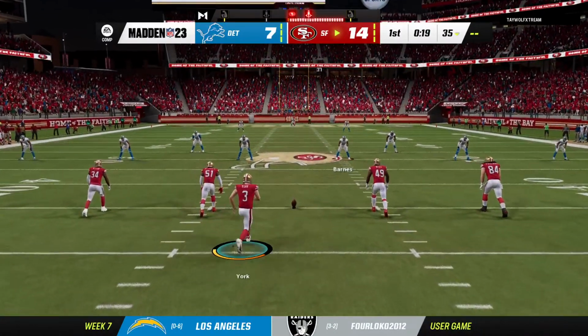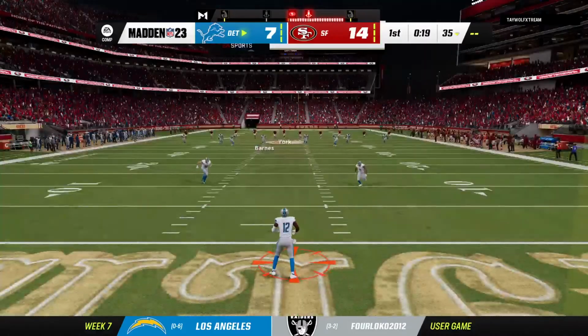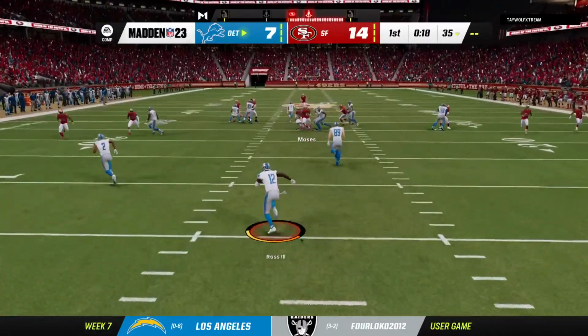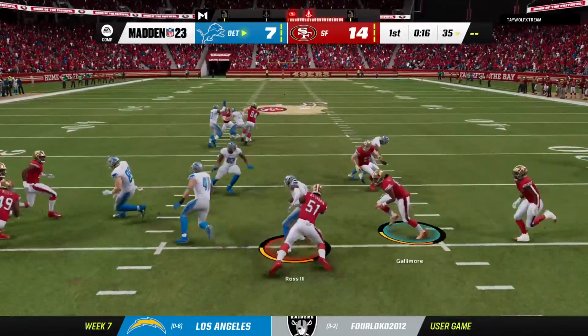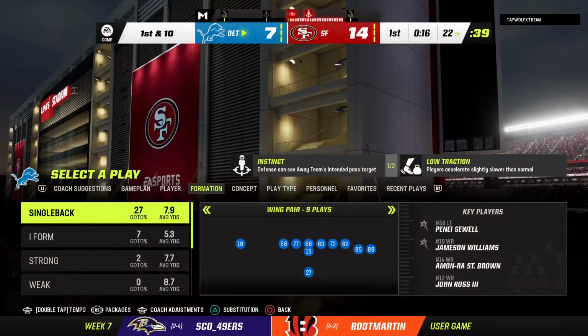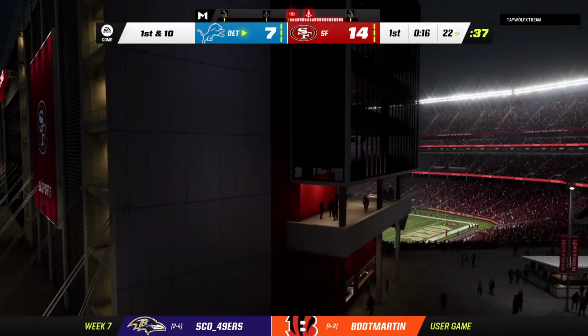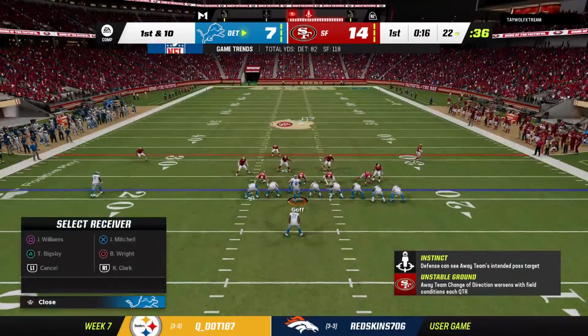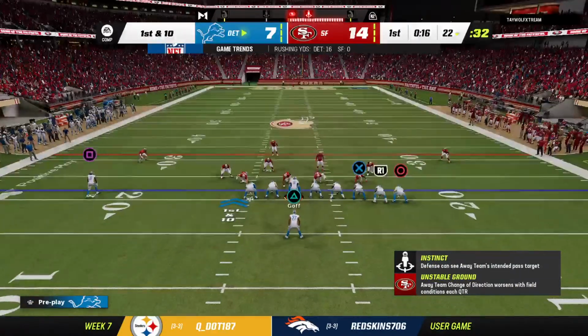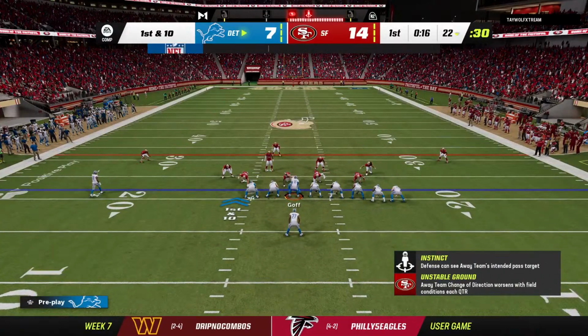York ready, and here we go as he sends this one away. And here comes a return from just beyond the goal line. And beyond the 20, but not by much. In fact, just a yard past there to the 21. The Lions offense ready to kick off their next drive. They're riding a 2-game winning streak into this Thursday nighter.